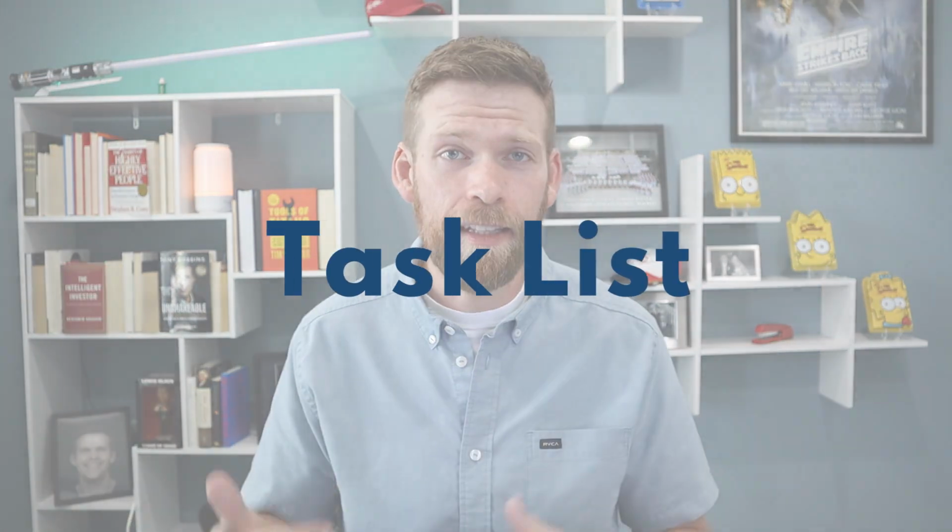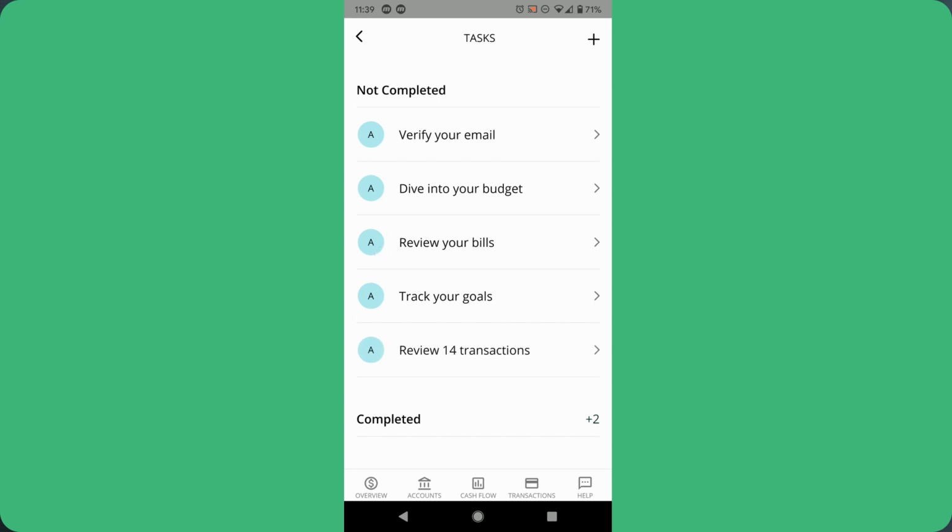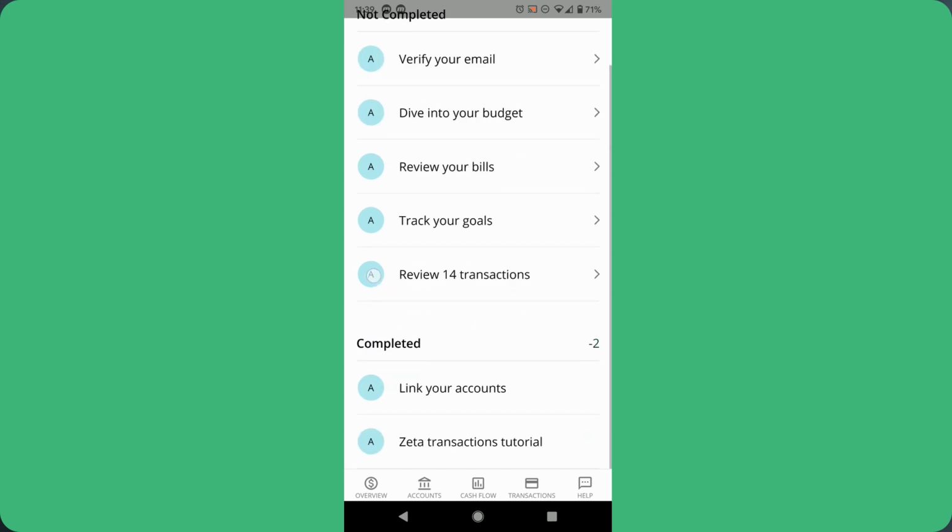The next feature that I fell in love with is the task list. Basically, every time you open the app, if there's something that has happened and you need to mark something as categorized, or it's a new bill, or your partner sends you a message in the Memo feature, there's a task list. When it comes to couples or individuals trying to budget and manage money for the first time, it's a little daunting. And so here the app starts to walk you through, here's what's going on, did you catch this, did you miss this? It's holding your hand.